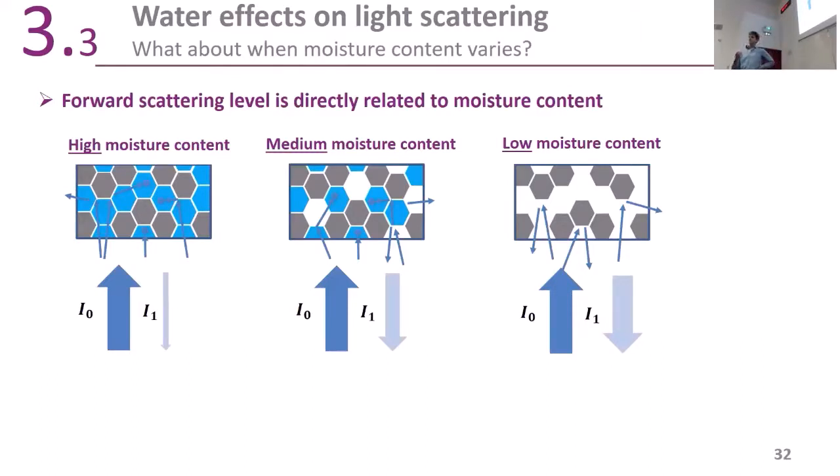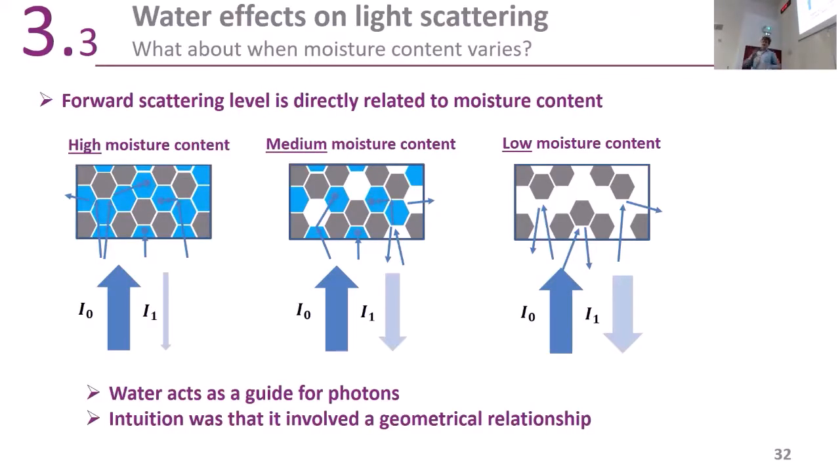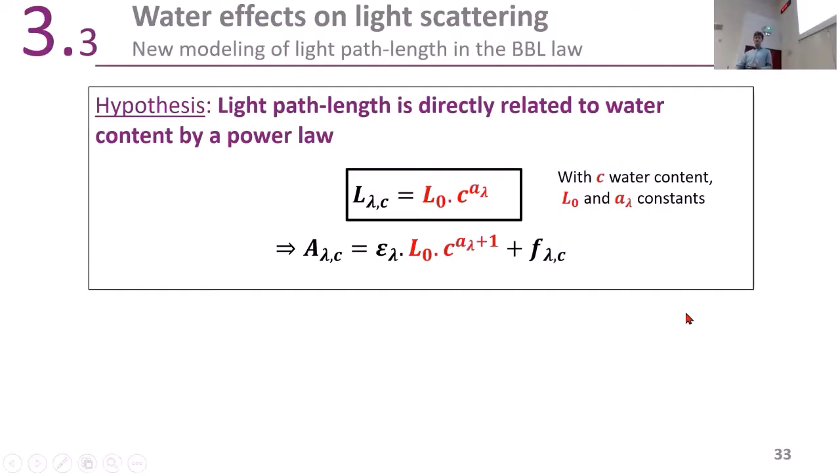So in our case, what we proposed was that the moisture content directly influenced the scattering. We decided that as there's less moisture content, there's going to be more photons coming back to the detector, and this relationship is directly related to moisture content. It was really the intuition that water acts as a guide for photons, and that this relationship involved more of a geometrical or volumetric relationship. So we proposed a hypothesis: that the light path length could be directly related to moisture content, thanks to a power law.